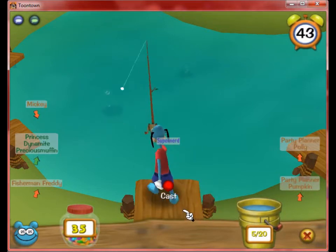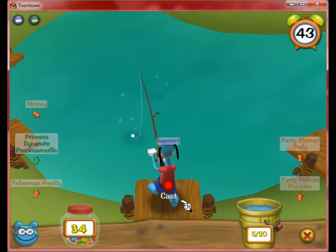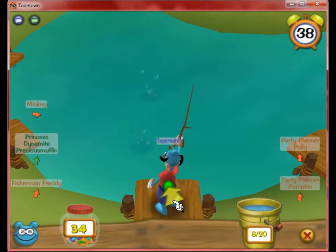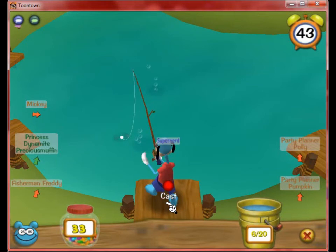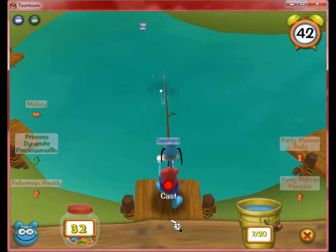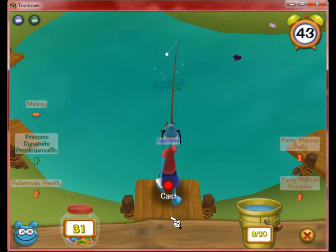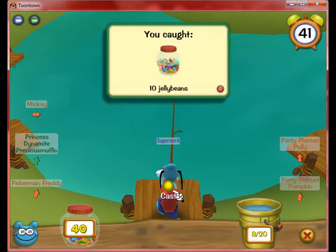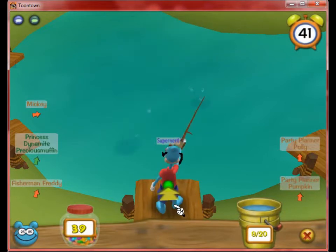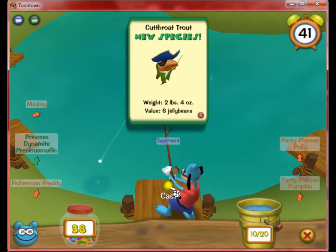You can also catch old boots. Old boots, most of the time, are annoying. There are 2 times a week when old boots are things that you actually search for. That was a starfish, by the way. The circus starfish, nice. Wednesdays, all day, and parts of Saturdays are fish bingo.